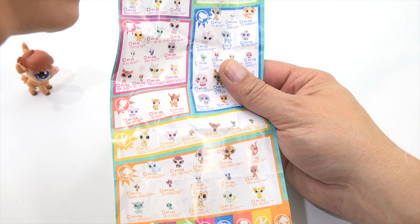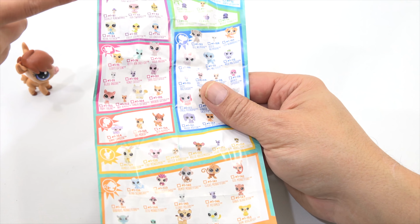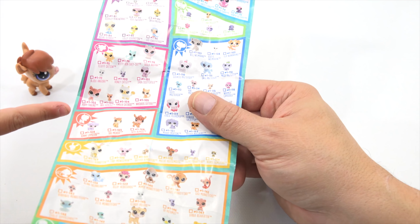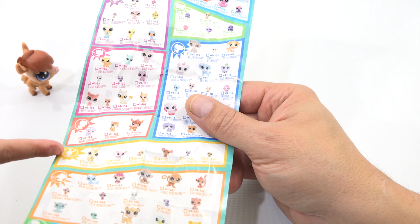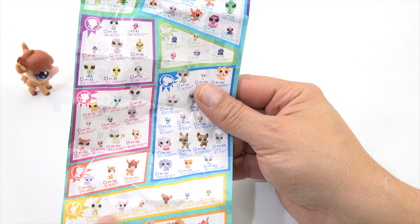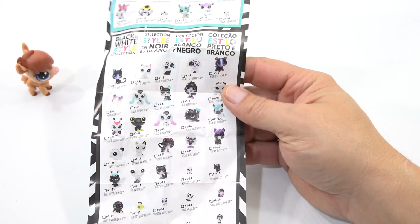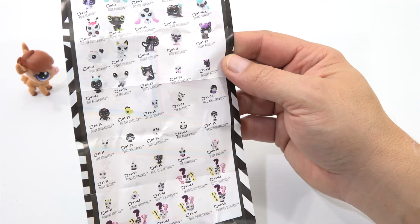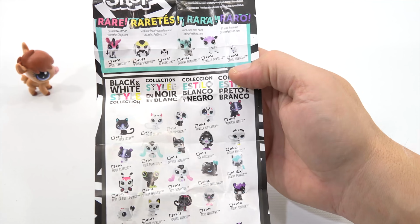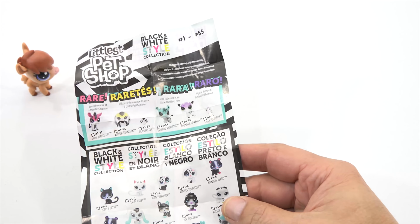Amphibians, aquatic. It's up there. That's there. Okay. Birds, there. Bugs, there. Cats, dogs, there. Farm, there. Small, yes. Wild. Small? What does that mean? Small? Oh, they are. Look at, they're teeny. Teeny. And then look at this side. Ooh. Black and white style. Wow. There's a lot of those. Yes, and question marks. Oh, there they are. Rares. Okay, so those are all the rares up there. The black and white style collection.